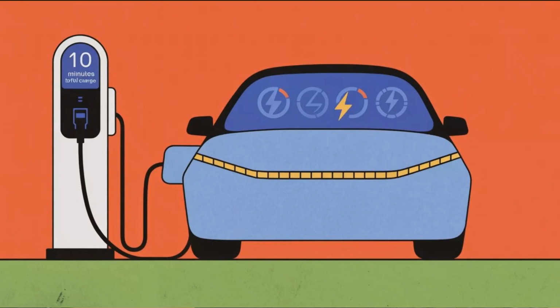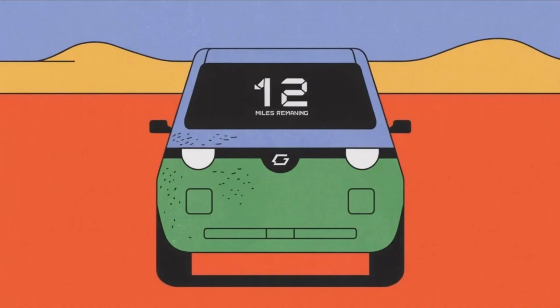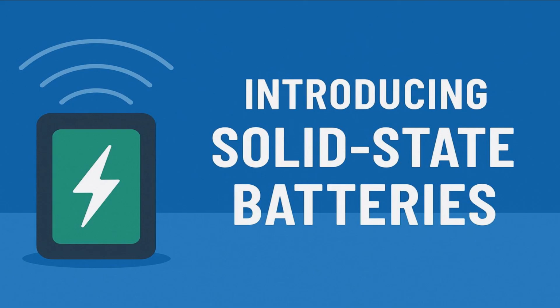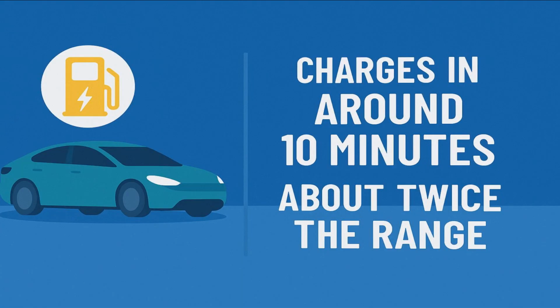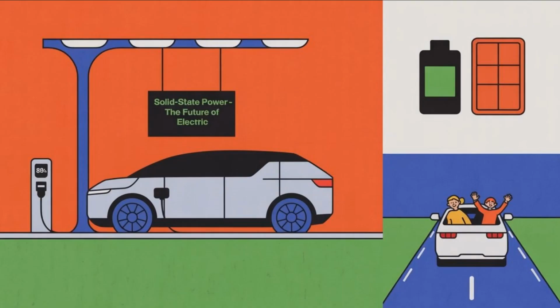You know how your current EV battery is lithium-ion? Well, it works fine, but we all know the drill. Slower charging when it's cold, range anxiety on long trips, and eventually some degradation. Well, Toyota and a few others are working on solid-state batteries that could flip all of that on its head. We're talking about charging from near empty to full in around 10 minutes. And the range? Well, pretty much double what we're used to now.